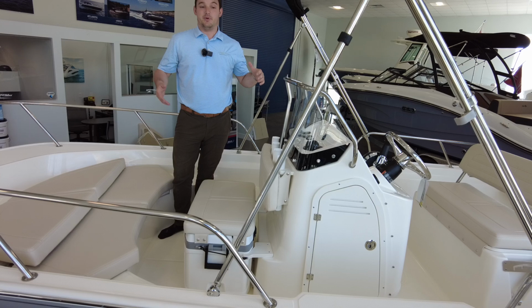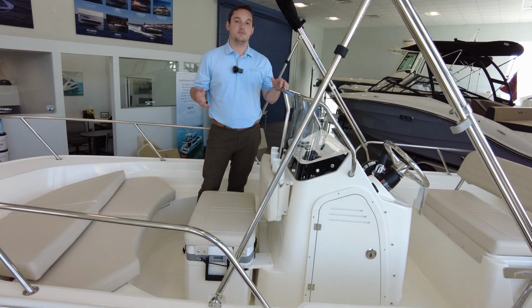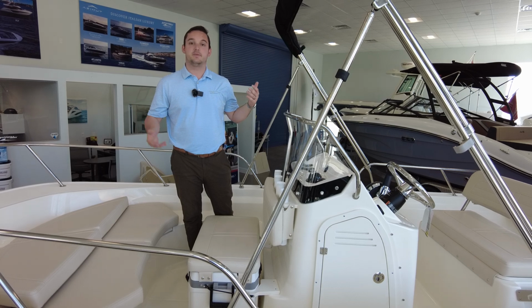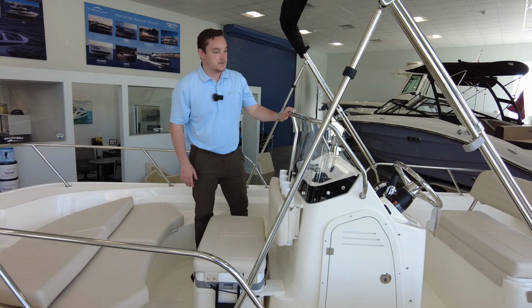Overall, this is a great boat for a family to go out, spin around the islands, do some coastal fishing, go up rivers. With the bow rails, it is safe, so it gives you a little bit of peace of mind as a parent about your child's safety as well.